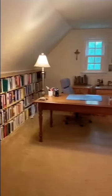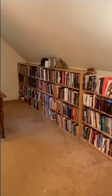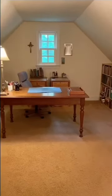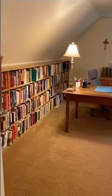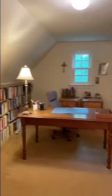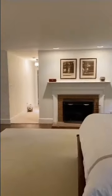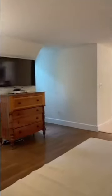And then off the master, you have this enormous bonus room. This is ideal for a nursery. Here they're using it as a study. You could have your treadmill or your Peloton up here and have it as a little workout room, meditation room. And another closet. So there is so much storage in this home. And the hardwoods and the 5-inch moldings at the baseboards are very on trend.